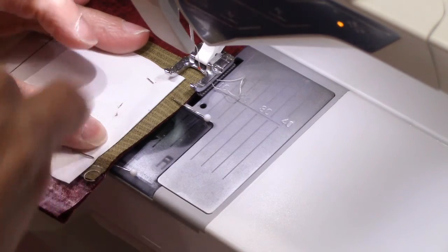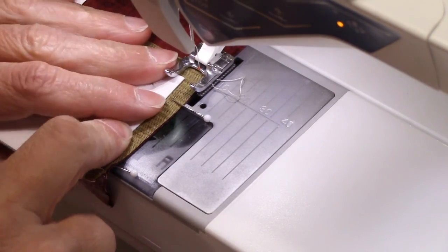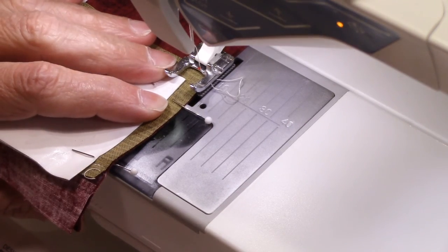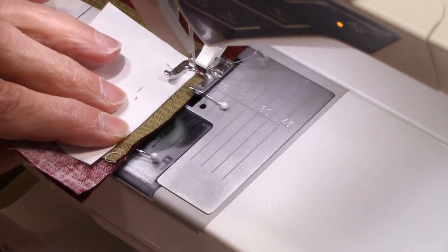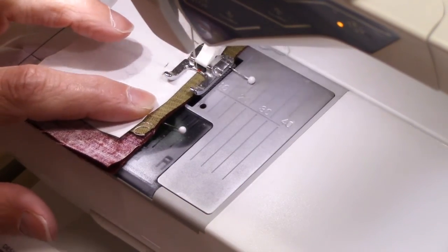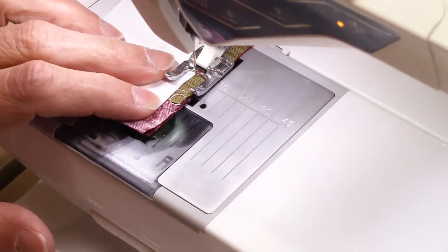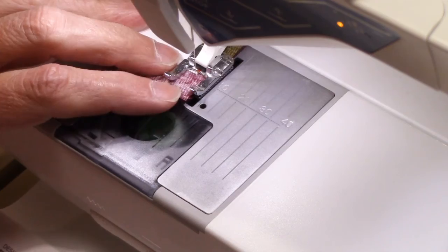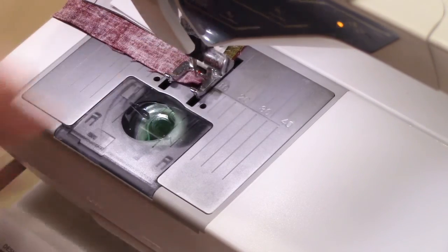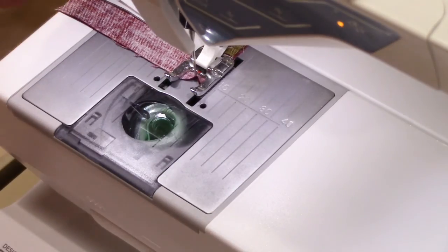Same thing again, I want to start beyond wherever the edge of that piece is. So this is actually going to be in the seam allowance. I'm out in the seam allowance. I'm going to stitch right next to that fold of the paper. Pull the pin if it's in my way. And I'm going to sew beyond the edge or the stitching line if that's what it was. And that finishes that seam.